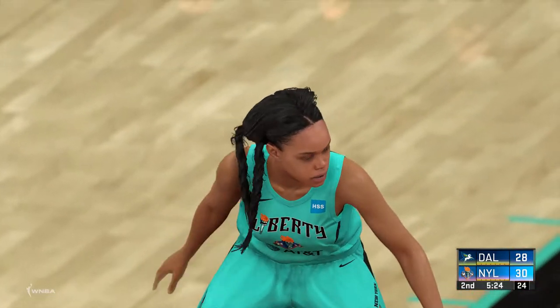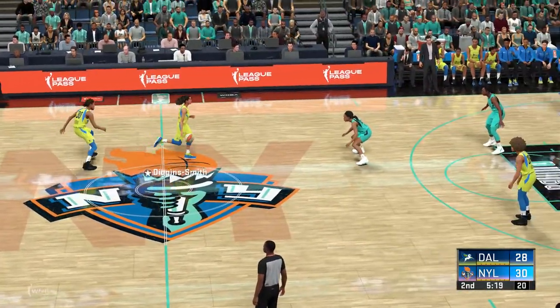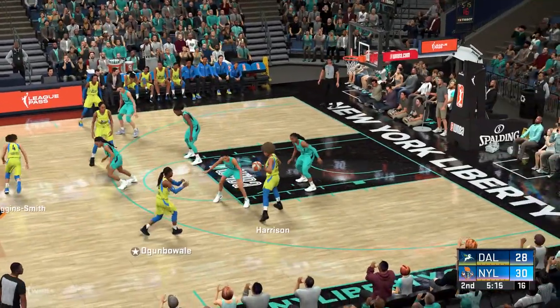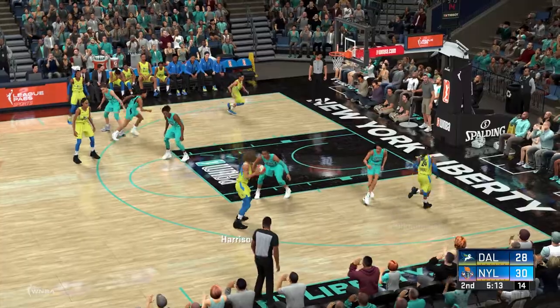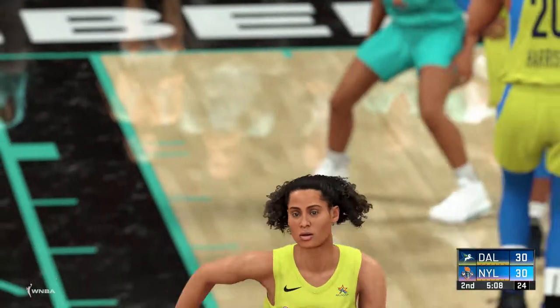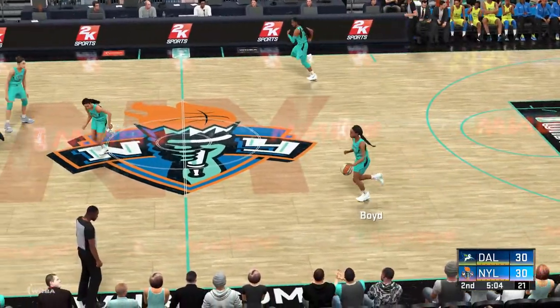Running effective pick and rolls is only a small part of what makes Boyd a premier point guard in this league. Now here's Diggins-Smith. To the paint. Goes to the reverse layup and drops it in. Yeah, good job working it down low and getting the high percentage look.